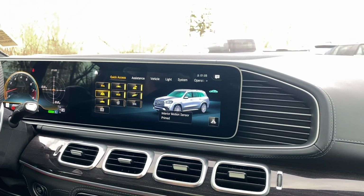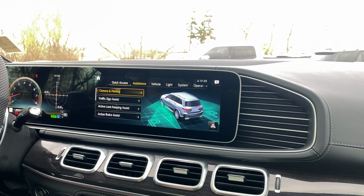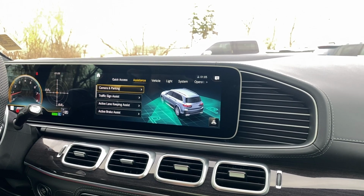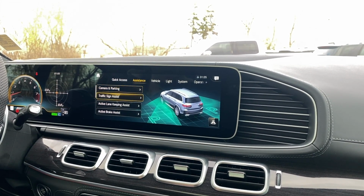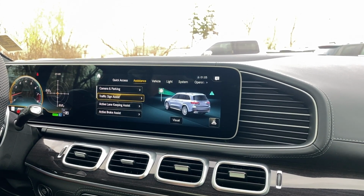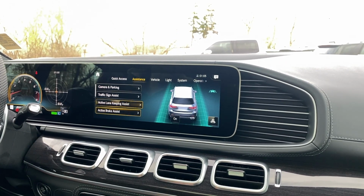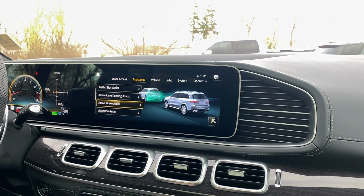And of course they did add more, because if you go into the assistant, we have a lot more features. First of all, it has the self-parking mode. You can change the settings here for the camera, for the parking. Then we have the traffic sign assist. So basically it reads the traffic signs on the road, and then the active lane keep assist. And once we take it on a highway, we're going to test it out. And the active brake assist. So this is basically keeping the distance with the vehicle in front of you.